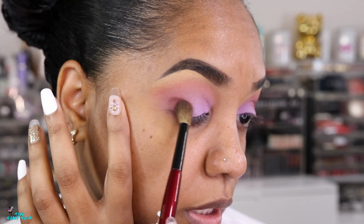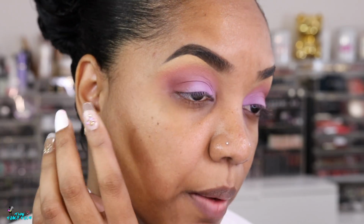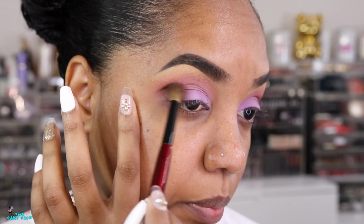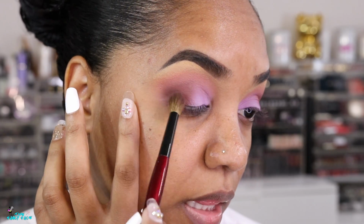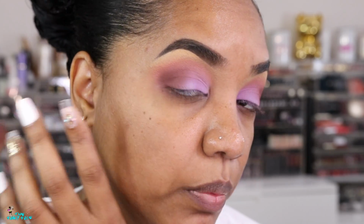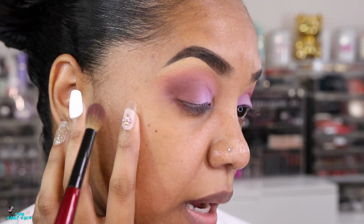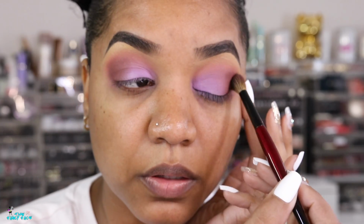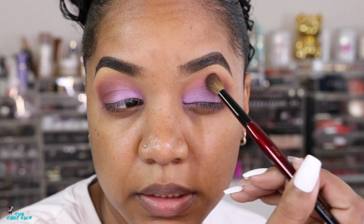So we're going between the shade Bugaboo, which is gorgeous, right? And it's giving us depth, and then just a touch of Spider to add a little bit more intensity to that outer V. And that is building up so easily. That is stunning. It's not patchy. You can see it's not skipping. That is amazing. All right, let's just blend out the edge a little bit more.